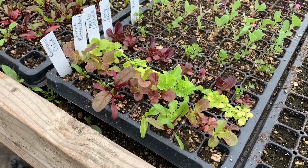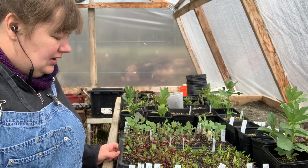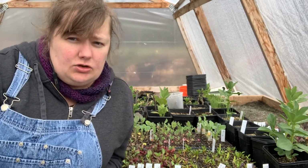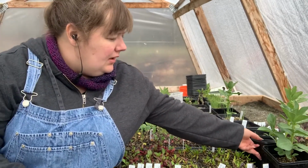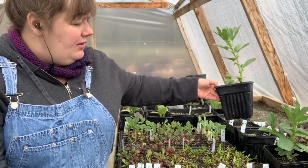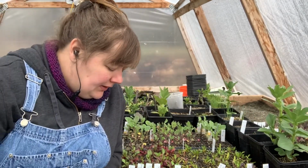I started them in small seed trays, so they have a very small amount of area that they can grow in. I did that because I was planning on transplanting them. If you wanted to, you could probably just plant them in a larger pot. I think this is like a 5x5 maybe, and you could probably plant one plant in there, and you could probably harvest off of it.